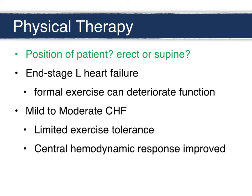Now, with mild to moderate heart failure, what we find is that they do have some limited exercise tolerance, but with some sort of low-intensity aerobic activity program, their central hemodynamic response is improved. So their ability to compensate and tolerate that heart failure is better. So I typically start them off on a walking program based on their RPE only.